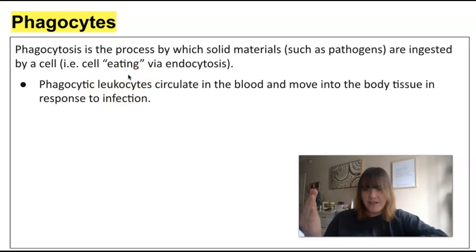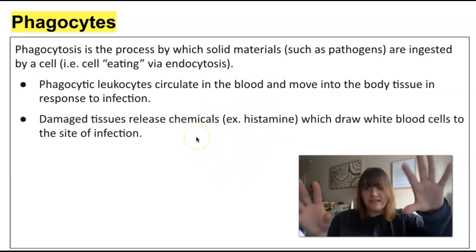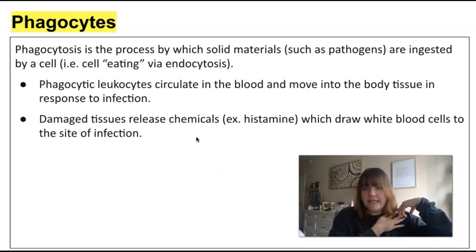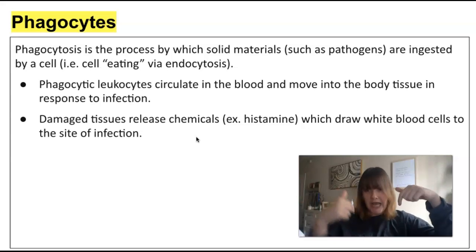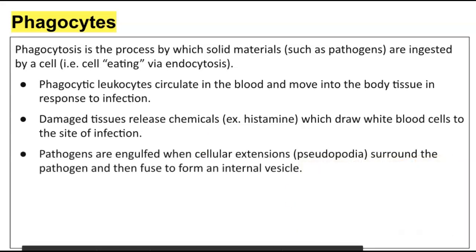They circulate in the blood through that blood plasma, and they move into the body tissues in response to infection. A damaged tissue is going to release chemicals, and one of those chemicals is histamine, which is basically like sounding the alarm. Let's say that a bacteria lands in your body, then your body cells are going to sound that alarm through histamine and be like, hey, white blood cells, we need you here now. And that's going to draw those white blood cells to the site of infection. And then those pathogens will be engulfed by the phagocyte.